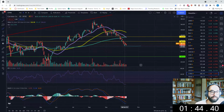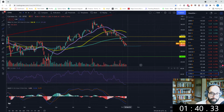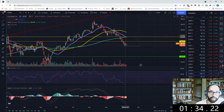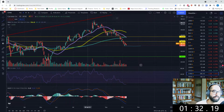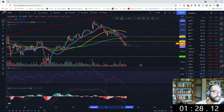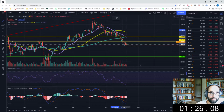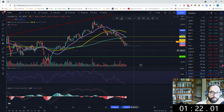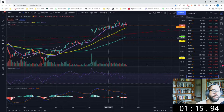Carvana, very quick double tap here. MACD, RSI look like they're ripe for a turnaround. But again, this is super concerning how much of a downtrend we're in at the moment. And it's actually accelerated, I think, to a degree. That's pretty steep. So I'm definitely going to look for it to build a base for a couple days before I'm interested in thinking about that.